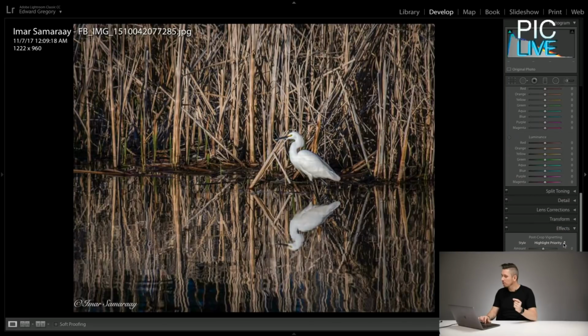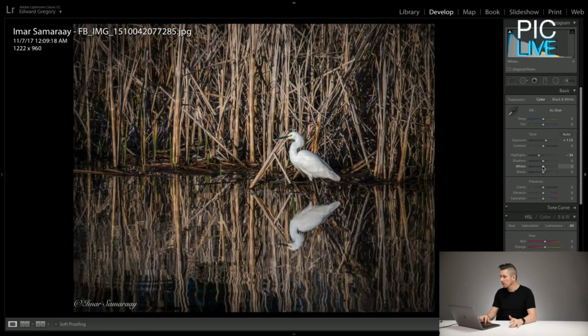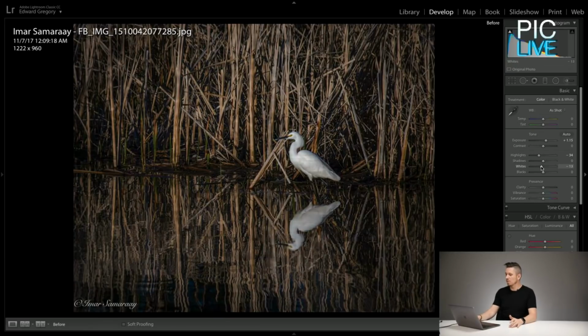so that comes under effects, and we're going to go like this. I think that's going to give a little bit of a focus on the bird itself. Round it out a little bit and let's feather it quite a lot. So let's look at the before and the after. Maybe I've made it a little bit too bright, so I'm going to bring back the whites. So something more like this.